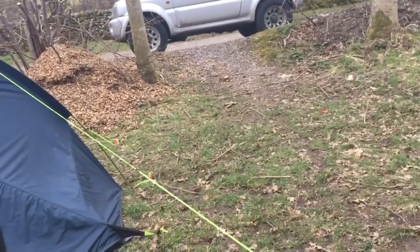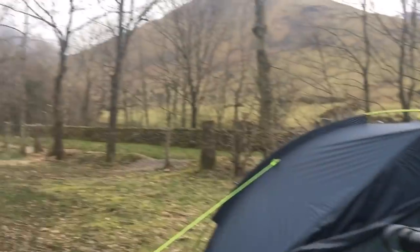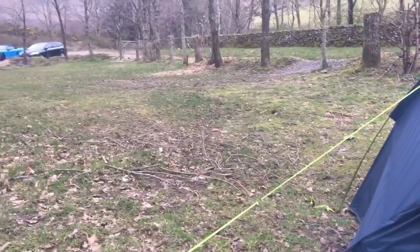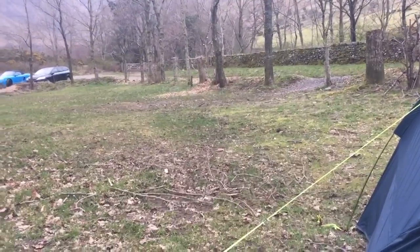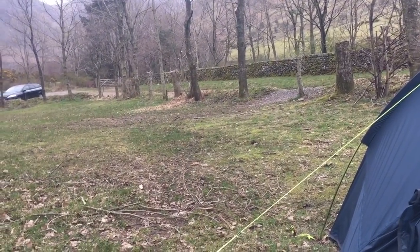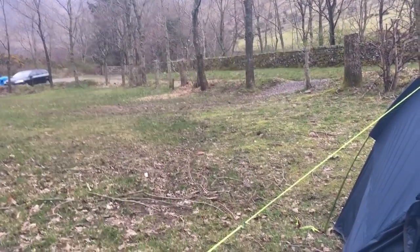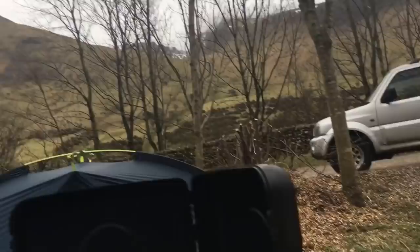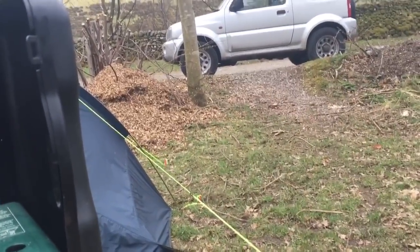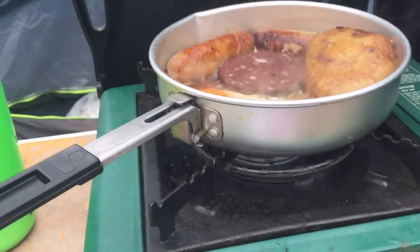Can't see it now. This robin keeps popping up, hanging down by the tent somewhere. Keeps coming back. Wait for me to start eating, I guess. Wish I had something to feed it. I was trying to get a photo and it jumps off. Anyway, I'm sure it might come back. Not sure what I'm having for breakfast yet. There we go, breakfast is nearly done.